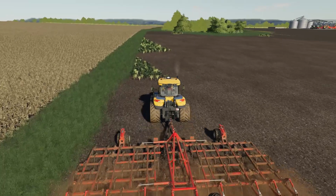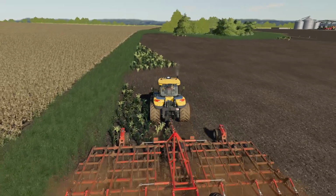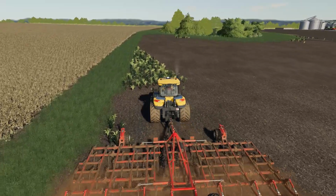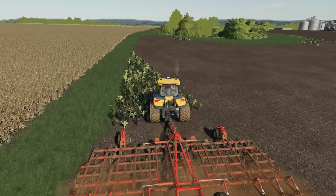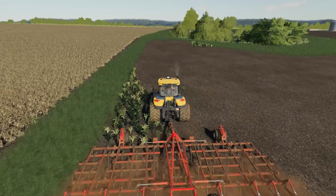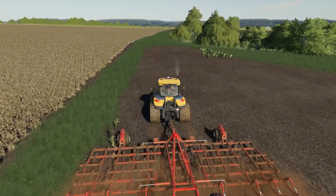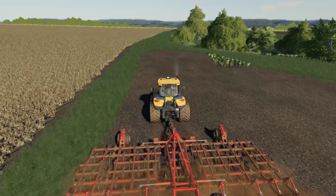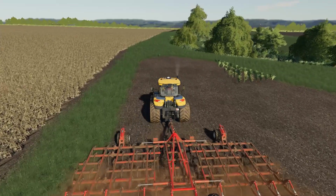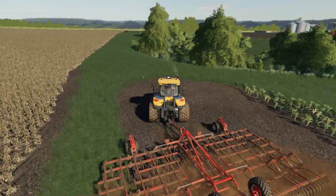Almost back to the pit again. It's probably one of the slightly smaller fields that goes with the farm. Once we start getting some of the others, you'll see why we need such big equipment on here. Should swing around there alright.